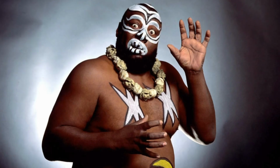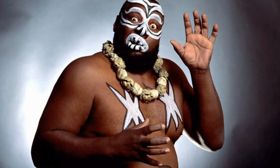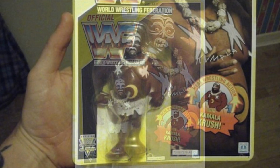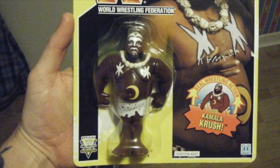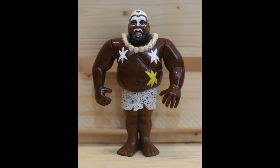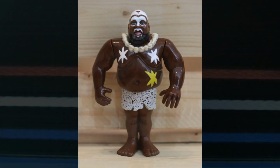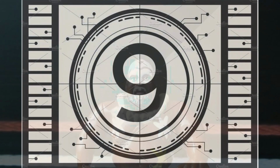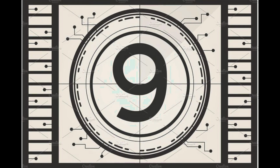But let's start off at number 10. Shall we? All right, starting off the top 10 worst, the Ugandan giant Kamala. As an LJN, I loved this figure. As a Hasbro, I hated it. I hated that such a big figure was very minimized and put kind of into not so big stature. Also hate the fact that a moon and a star is the difference between $1,000 and $10.